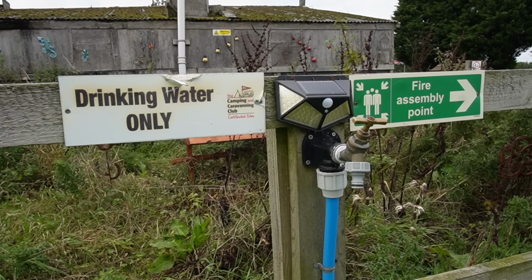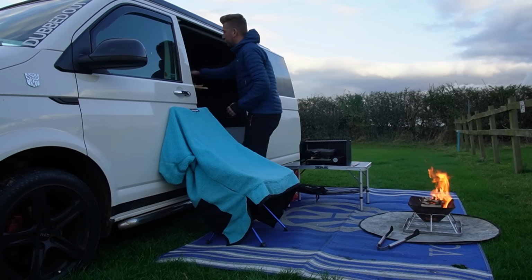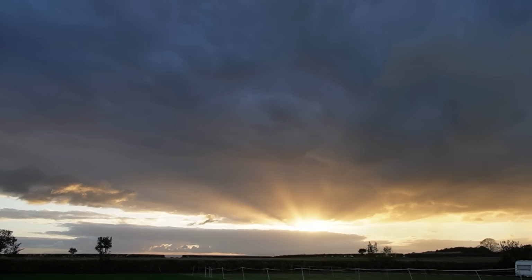There is one tap on site that's located near the entrance and campfires and barbecues are okay as long as they're kept off the ground. It's a peaceful site with plenty to do in the local area and I paid £30 for a pitch with electric hookup and had a superb evening.